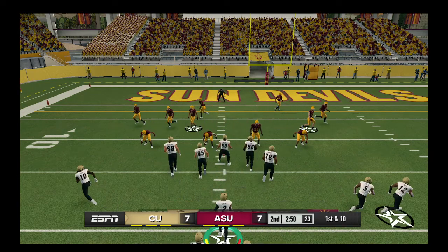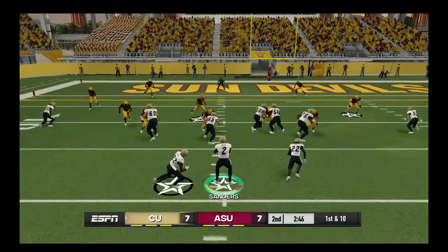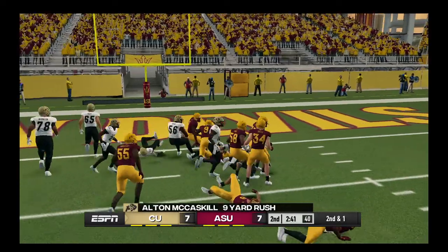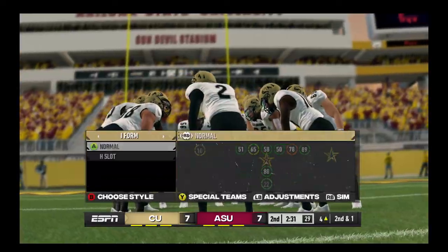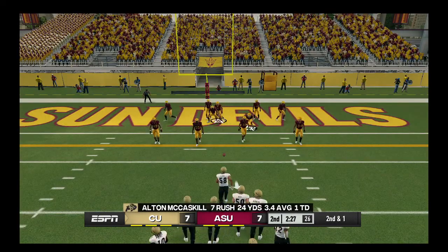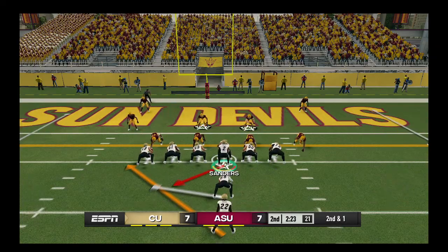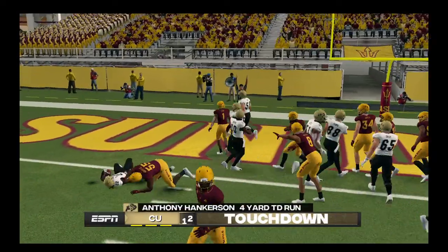We've got a first and 10. Ball on the 13. He's tackled around the 4-yard line. Here's play number 10 on the drive. Touchdown, Buffaloes.